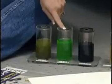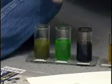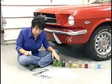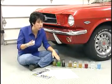Let's start off with green. If you've got green fluid, that would be coolant. That would be your radiator or something in your cooling system. You need to get that repaired or you're going to be stuck on the side of the road. That may be obvious, but people forget about it.